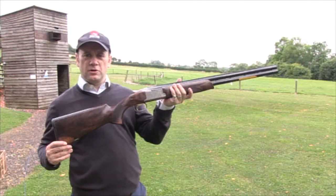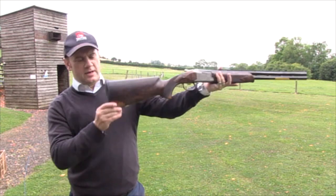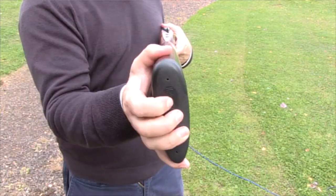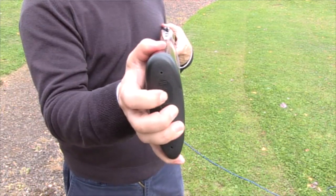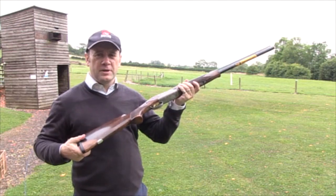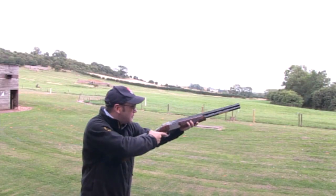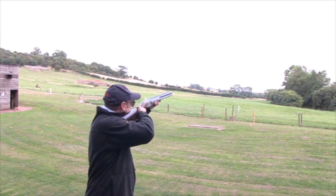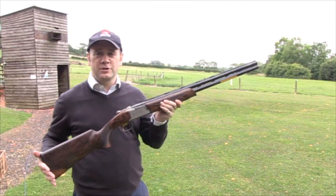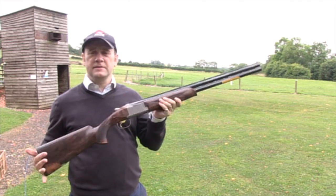On the subject of the stock, this Browning comes with the Inflex recoil pad. It feels particularly gooey, in fact I'd call it squidgy, and when you're shooting with it in the shoulder, it's a welcome relief from that hard piece of Bakelite you used to get in the olden days with Browning and Maruku shotguns.